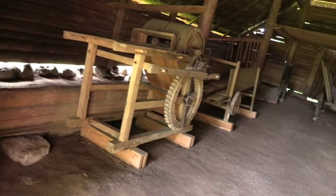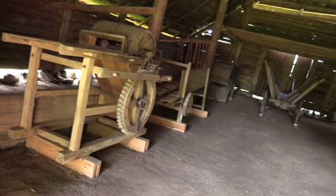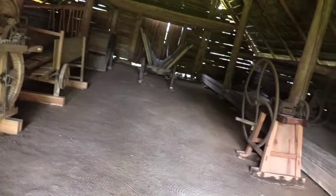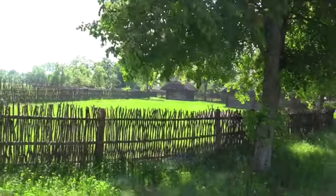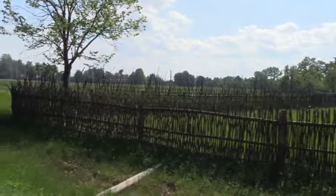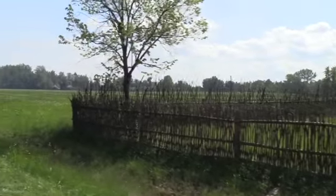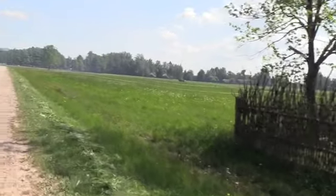More mechanical wood machines. Fascinating, isn't it? How long wood survived as a viable material for machines. A pretty little sleigh. So we leave this huge open-air museum, some of which we have not explored, like that area over there, but I suspect a considerable amount of redundancy.